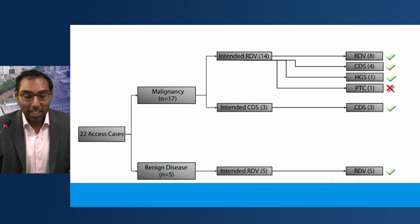And in our study, in the 22 cases, there were 17 cases of malignancy and 5 cases of benign disease. And as you can see here, when we wanted to do a rendezvous for benign disease, we were successful in 100% of cases. In malignant cases, when we wanted to do a rendezvous for 14 of the cases, we were only successful in 8. However, we were very easily able to do a salvage CDS if necessary.